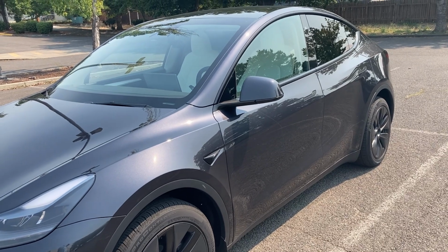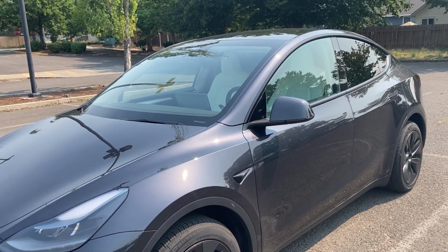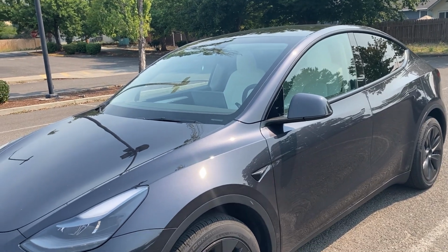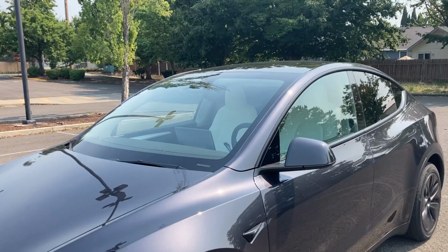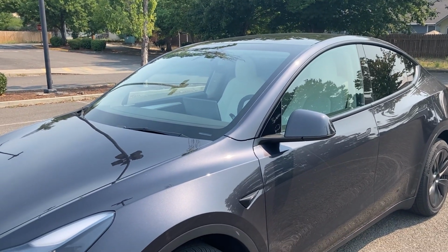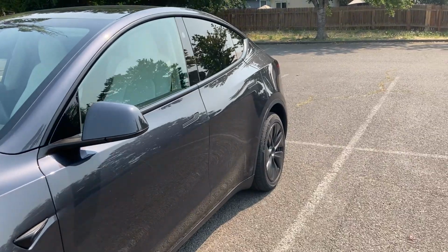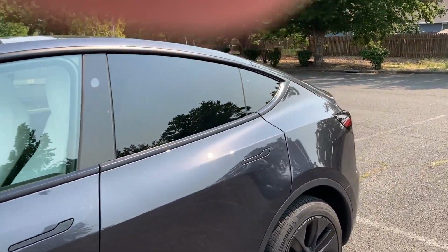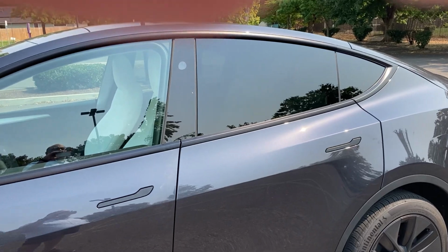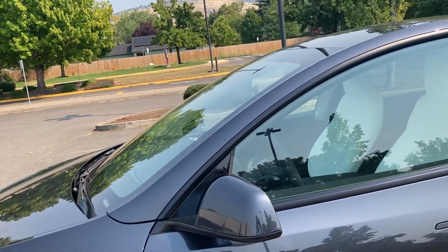But overall right now, no major complaints. Just a few little things with the infotainment that's already so good, but I think if they give us more options, it would be even better. The only thing I would change is I wouldn't have gotten the 7-seater, but I love the white interior and I love the space that you get. An overall great car, and I think it's only going to get better with the Juniper version.